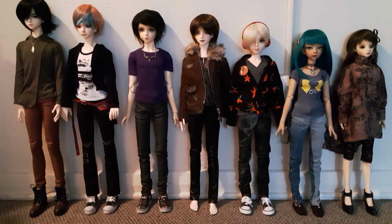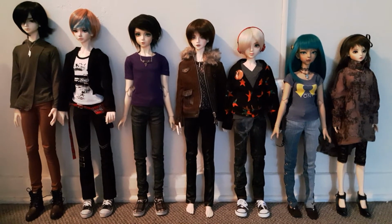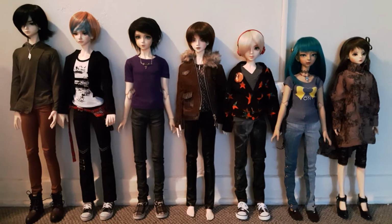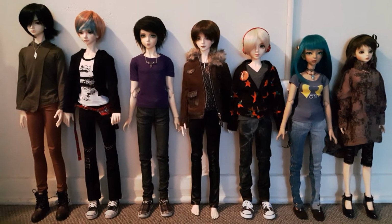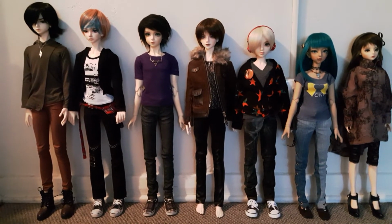Keep in mind also that he doesn't have shoes on. His feet are really small. Not really sure why. They're very small. So he needs shoes, obviously. But everything else is going good for him. And the resin match is phenomenal.